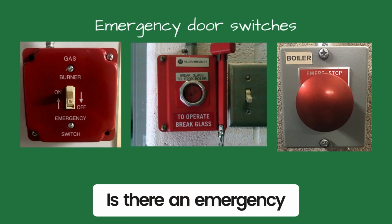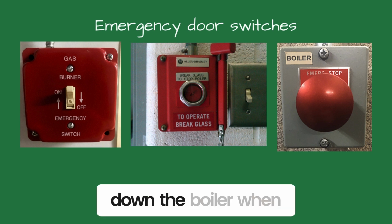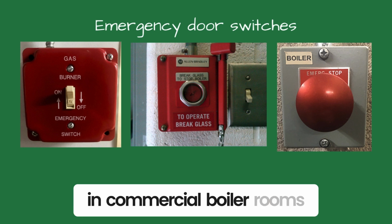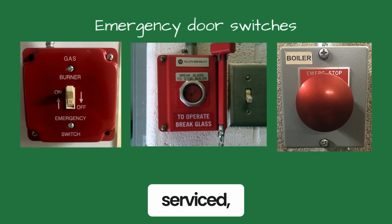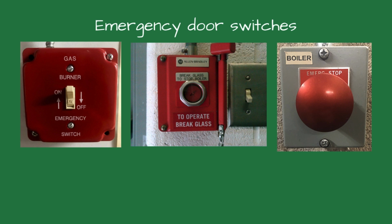Is there an emergency door switch at every door? These switches will shut down the boiler when pushed. They are usually only in commercial boiler rooms. When I first walk into a boiler room, especially one I haven't serviced, I shut off the door switch to be sure the room is safe before starting my boiler check.